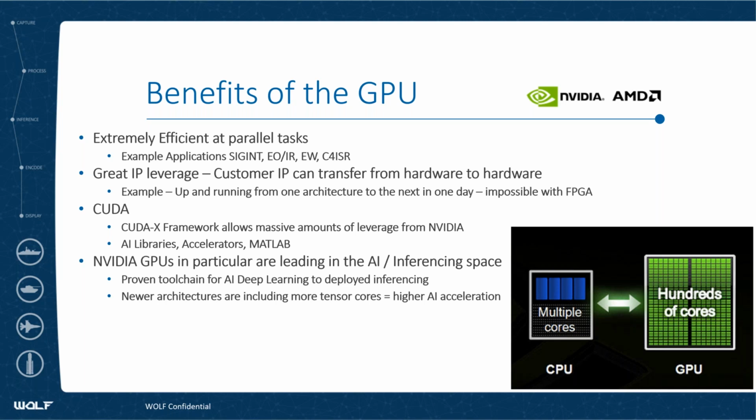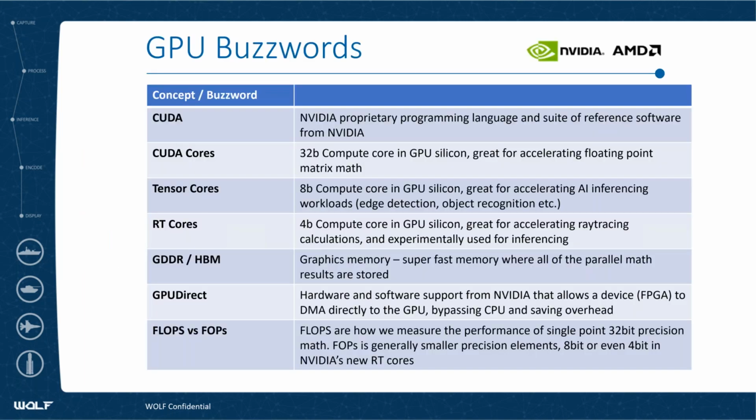NVIDIA is really dominating AI and inference right now. It turns out the internal structure of the GPU is very well suited to matrix math, which is commonly used in inferencing AI applications. And NVIDIA GPUs leverage this collection of pre-existing software capability between generations, as well as internal processor cores, like tensor cores, and we'll talk about this in a second. So really, what I want to say with the NVIDIA GPU is they're accelerating both the hardware level and also the software level. And those two things together is what we're trying to leverage in our designs in particular.